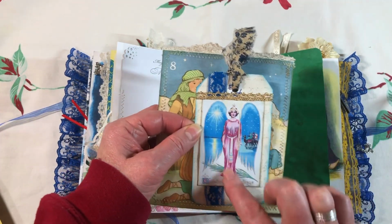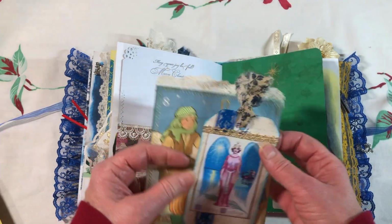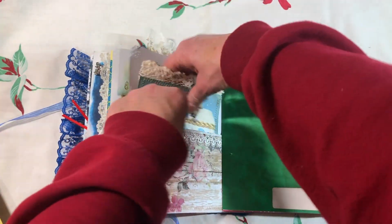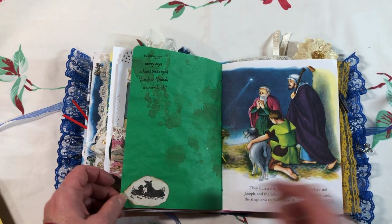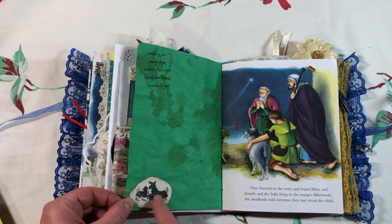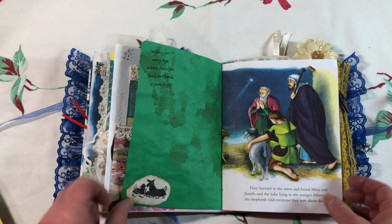And then here's a Mrs. Cog image. I just layered it up. And that's an index card. Stamping, stamping. This I was melting into the green, so I just stamped it on the tan so it would stand out a little bit.